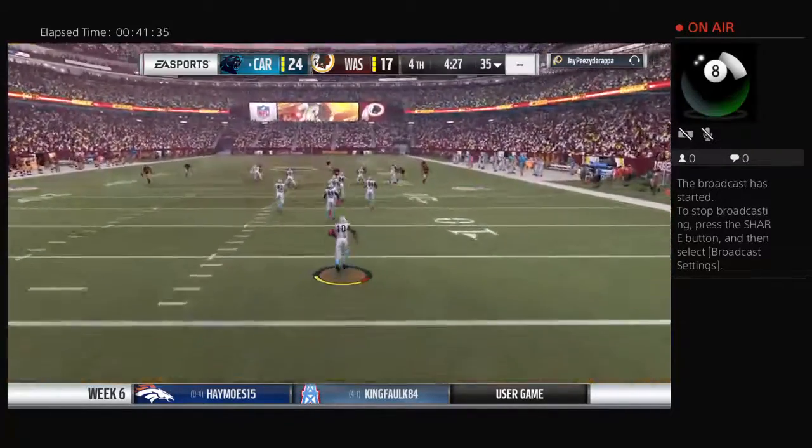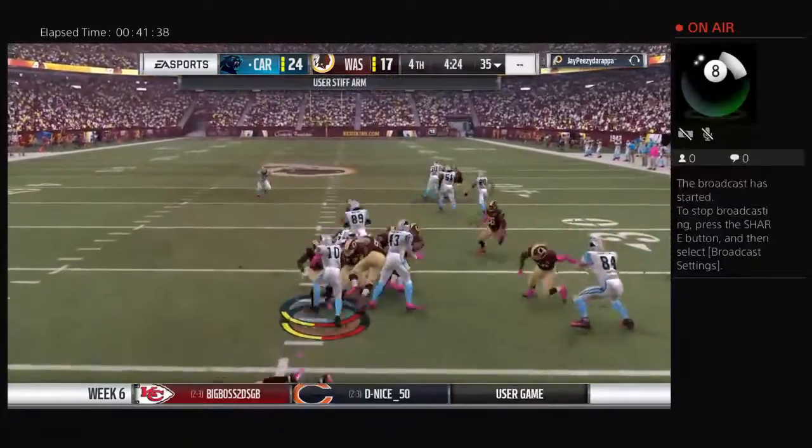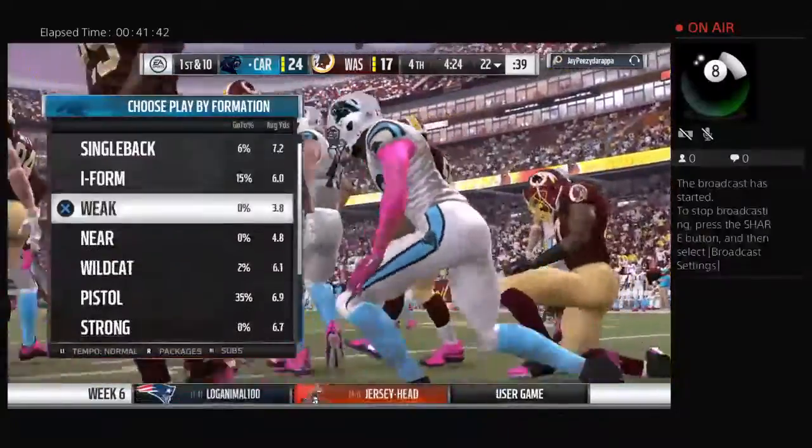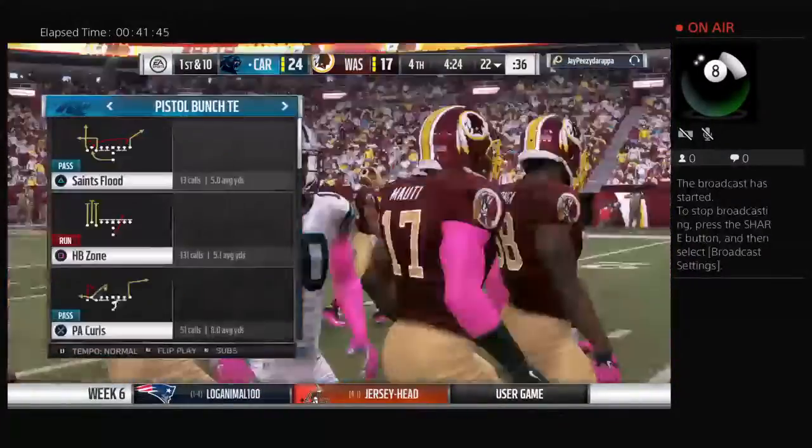That'll be taken in the end zone. Take this up past the 20 and down at the 22-yard line. Carolina getting set to take the field.